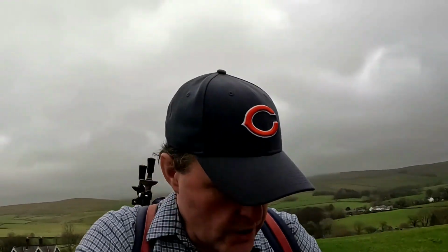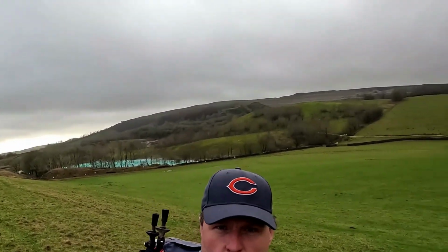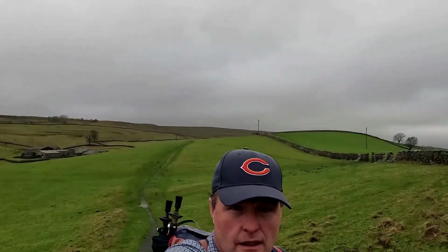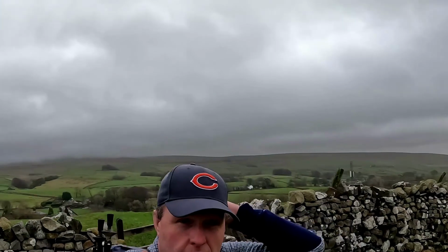So we're in limestone country. Let's have a little spin around. Somewhere behind me in the clouds is Pen-y-ghent again. I might have to tighten this cap, I think, as I'm going to lose it before this walk's finished.